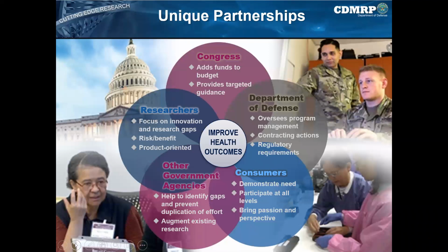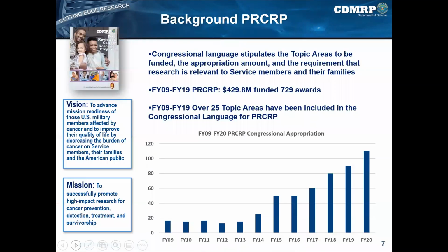So we have researchers that we're trying to fund. We have researchers that are part of our peer review process, and we have consumers that are part of our peer and programmatic review process as well. So let's go to the next slide and get into a little bit of the background of who the PRCRP is. I've been with the Peer Reviewed Cancer Research Program since it started in fiscal year 09.